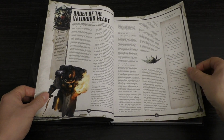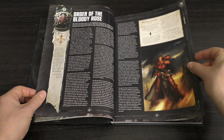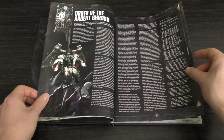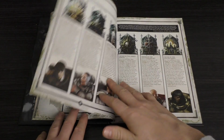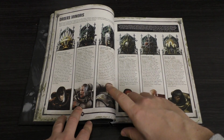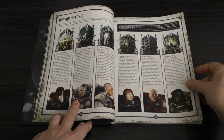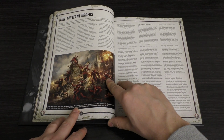Order of the Valorous Heart. Order of the Bloody Rose. I want to call it the Bloody Nose, big time. Order of the Ebon Chalice. Order of the Argent Shroud. Order of the Sacred Rose. And then Orders Minoris, which includes Order of the Glowing Chalice, Order of the Thorn, Order of the Iron Veil, Order of the Ashen Shrine, Order of the Wounded Heart, and Order of the Golden Light. I might go for the Golden Light, I don't know. That looks like an amazing bit of artwork there.